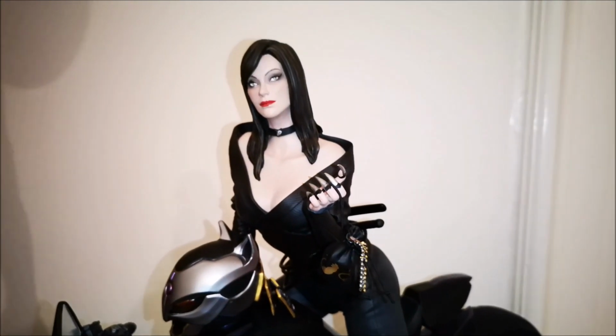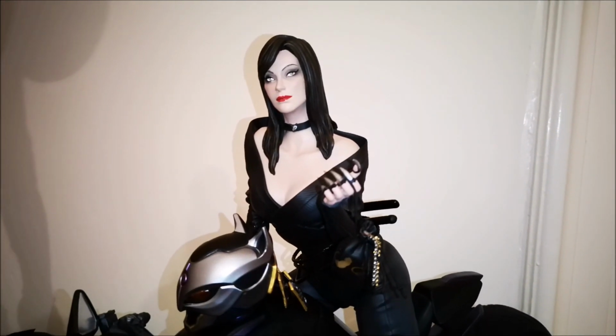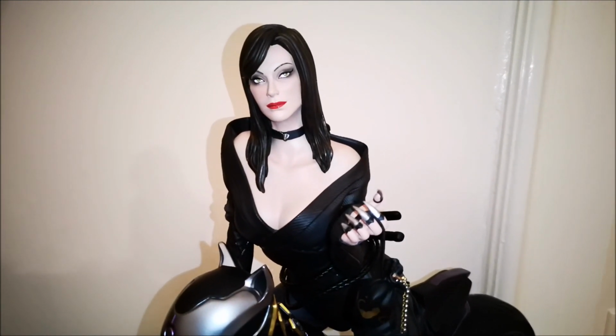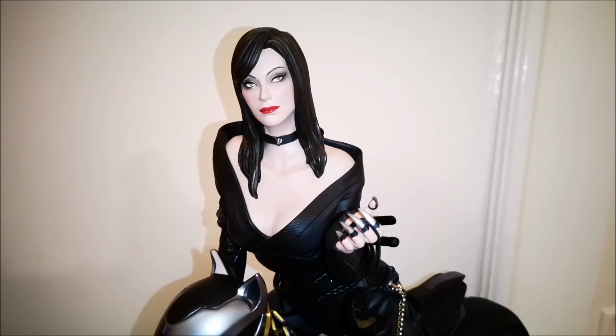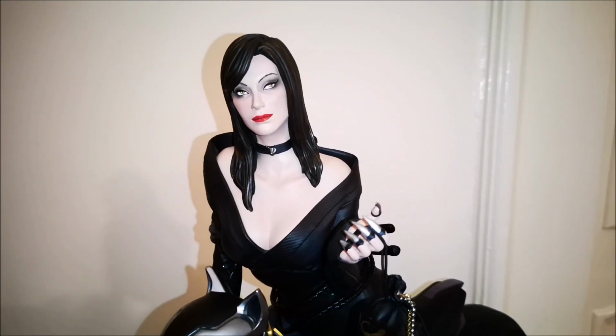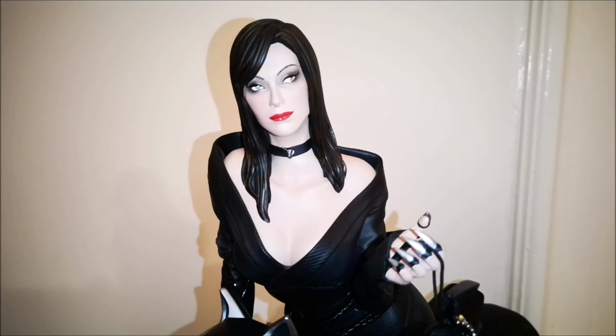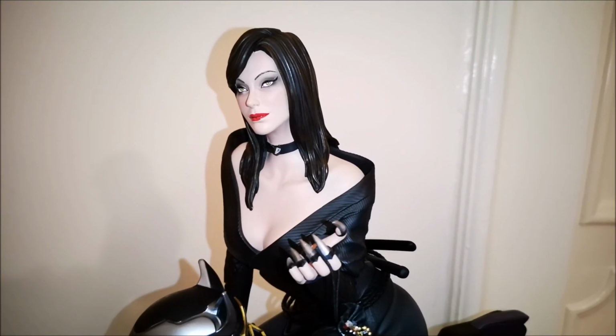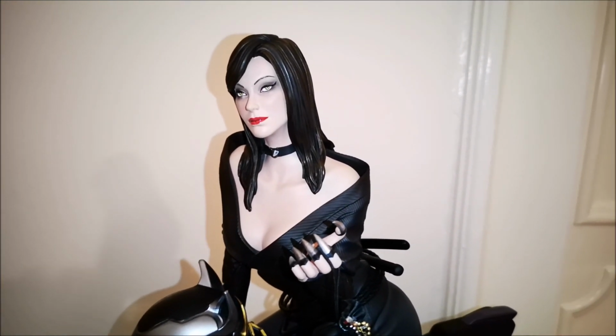So, this is the portrait which is, let's say, the farthest away from Catwoman of the three portraits. She's not wearing any mask or anything. It's just her plain face. Still, she's looking really nice.